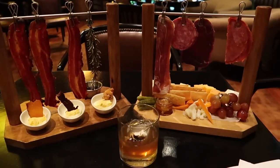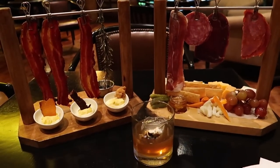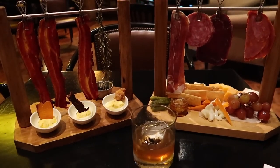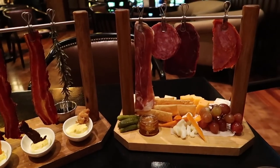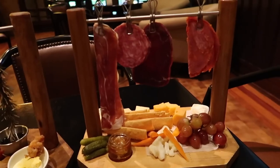Lovely. That's awesome. And look at the presentation. It's like cool, hip, and modern, but also rustic. It reminds you of like a meat cellar where they're drying and curing meats for the winter.